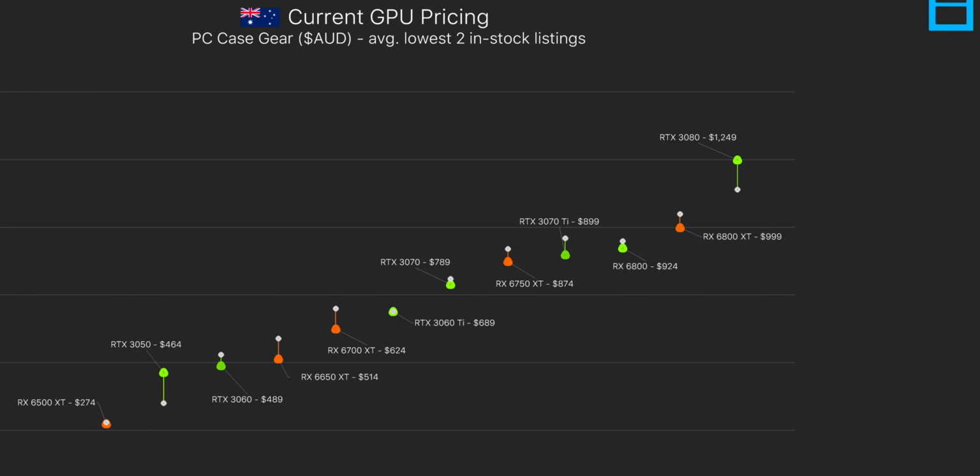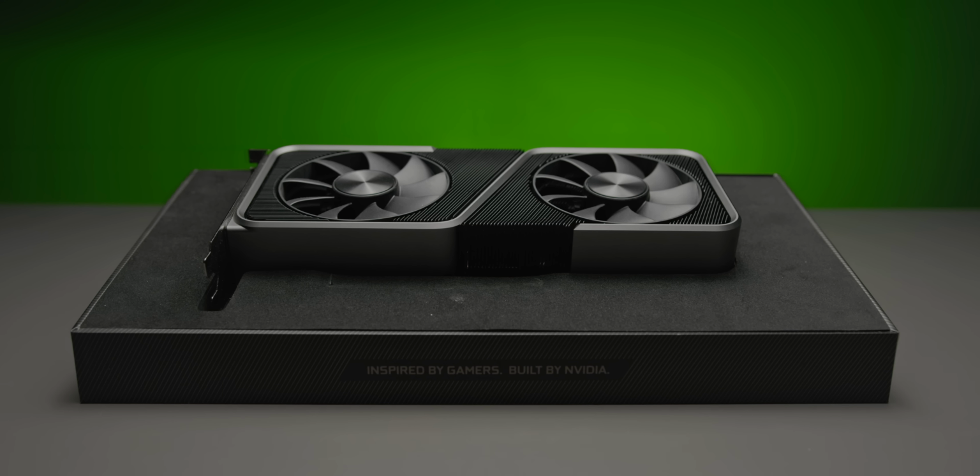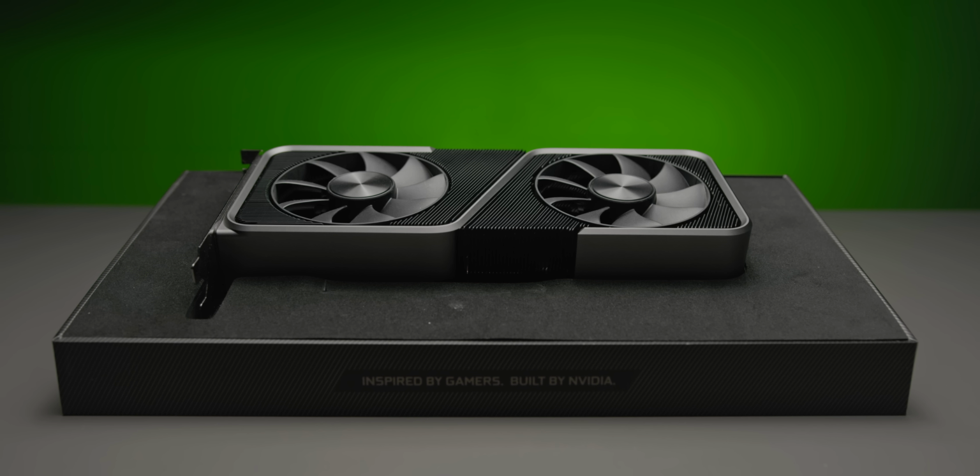Also, what you're seeing is the average of the lowest 2 in-stock listings, and in many cases, it's totally possible to find cheaper models listed online than the prices that you're seeing here. That's especially the case if you're considering buying something used or secondhand. At that point, you can take a further $100 to $200 off of these prices.